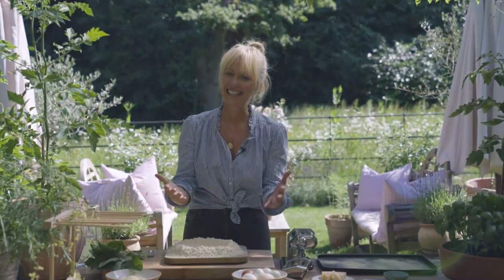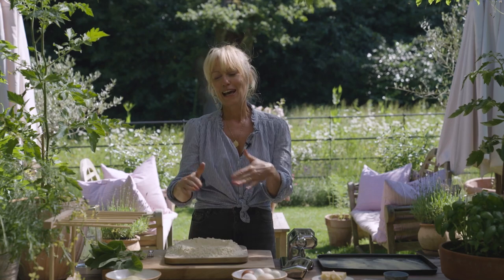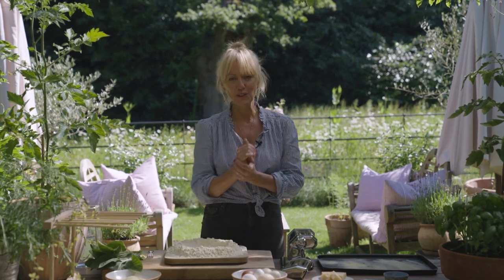I'm so excited to be making fresh egg pasta. It's one of my favourite things to do. And I'm also going to make a lovely, very simple sage butter sauce to go with it. And now that we've got beautiful chickens that lay gorgeous eggs, I'm loving making fresh egg pasta, and it's so simple to do.